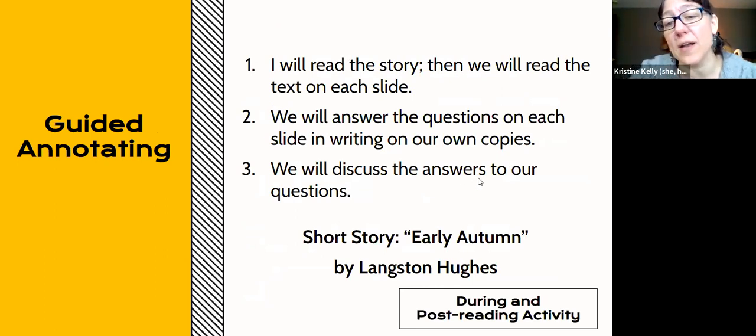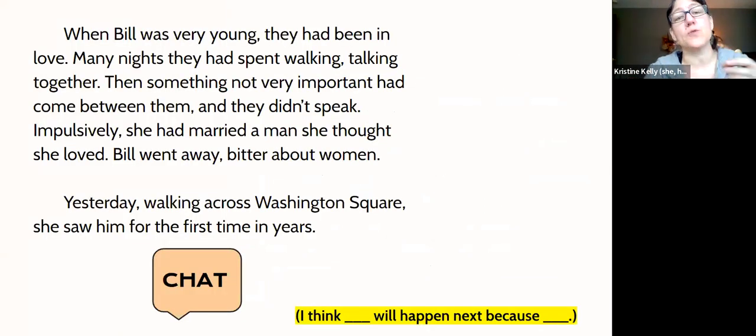The short story is Early Autumn by Langston Hughes. It is my favorite story to use for inferencing. And I would just do this with a short story or a poem or an excerpt. And I break it up and we go through it together. I may pre-teach any key vocabulary.